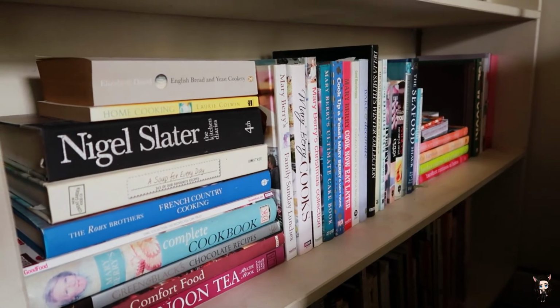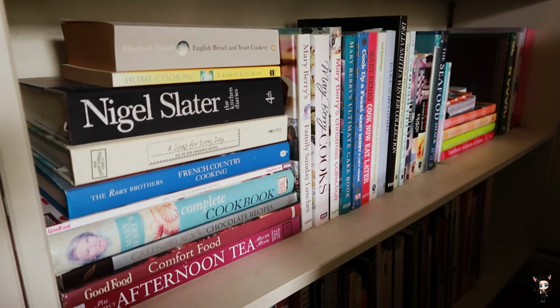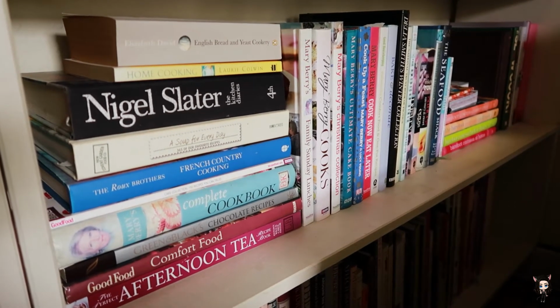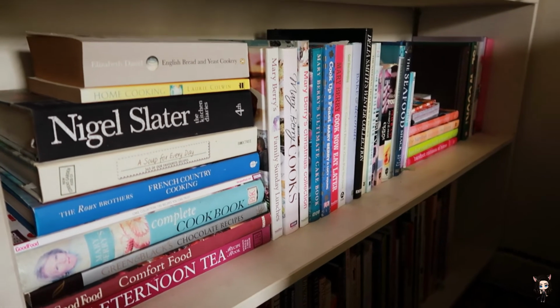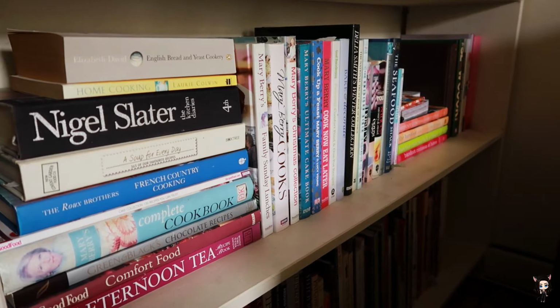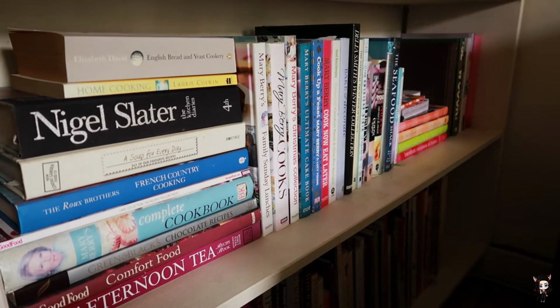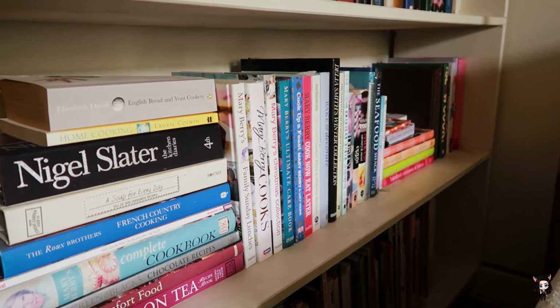This is a big old full shelf of cookery books. I don't love cooking. I am not good at it. Most of these cookery books are my mother's because they don't fit in the caravan, but then also the majority of them that we kept are the majority of the ones that we use.